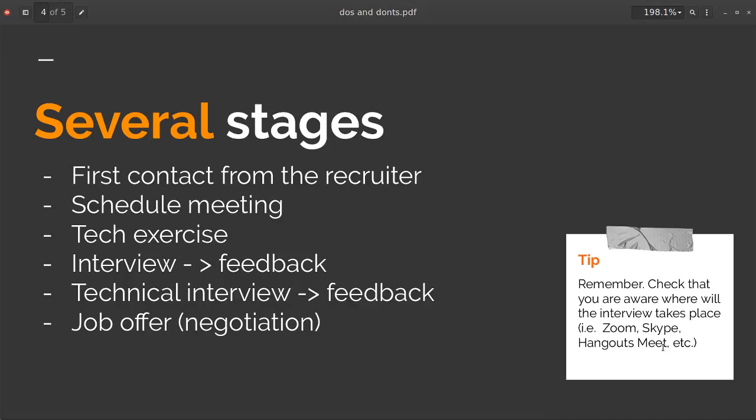Then they may send you a technical exercise before the interview, or it could be afterwards. Both situations may happen, or it can even happen that both scenarios happen. Like they first send you just a little simple test to know if you're around the level, then you have the interview, and maybe afterwards you have a more complex test. Maybe they send you a PDF asking you to share some code. Maybe you have to do something and then show your repo on GitHub.